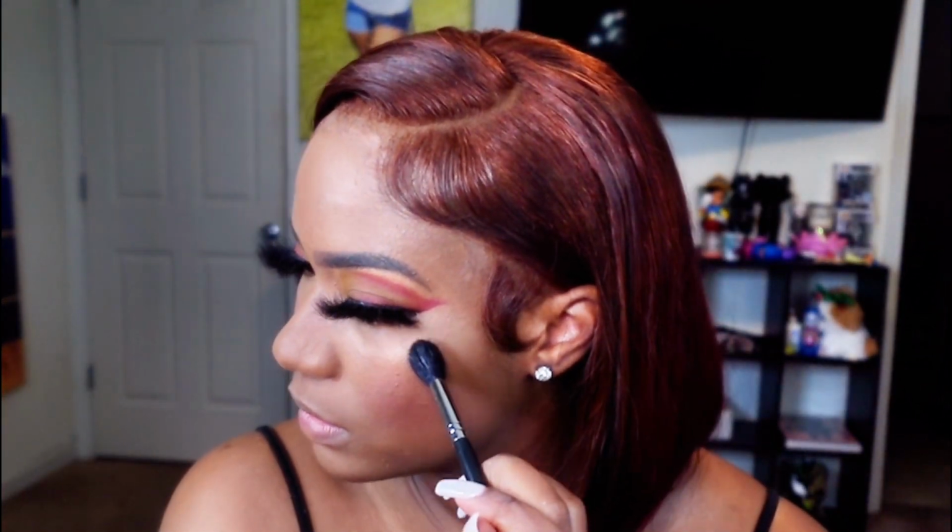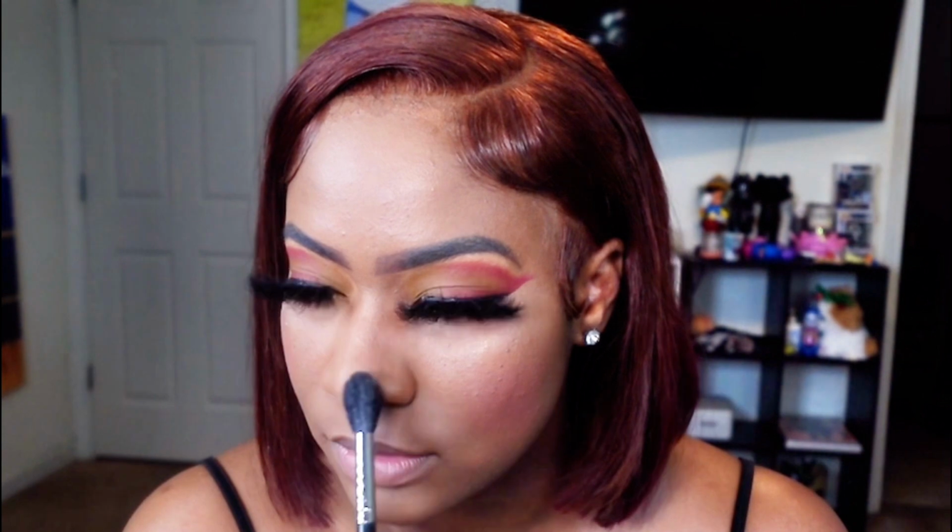And then I go in and I use my Becca Champagne Pop Glow Highlight. And everybody knows that that thing is real shiny. So you want to go in, knock it off with your brush, and just blend, blend, blend. I always get my high cheekbones and my nose because I love how it looks on me. I'm not even going to hold you.